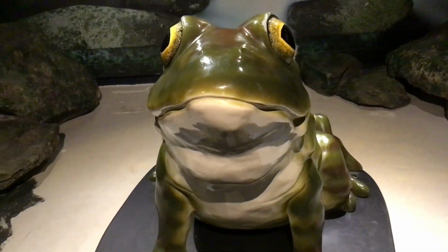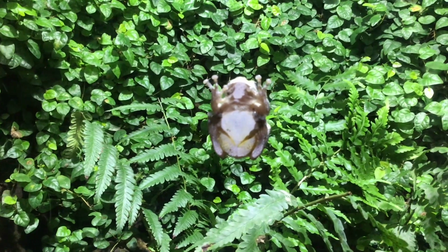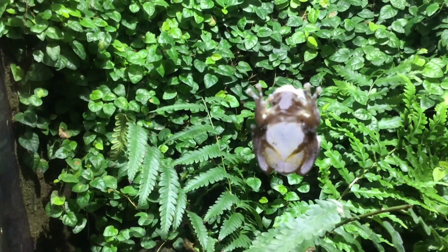You might want to have your picture taken with this giant frog. Or maybe you would just like to take a picture of a teeny tiny frog like this little guy.